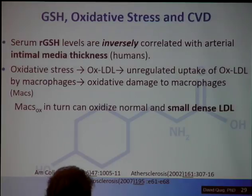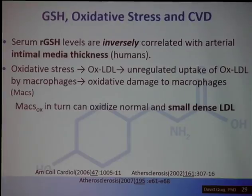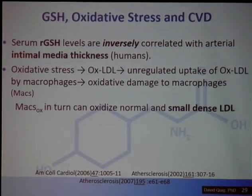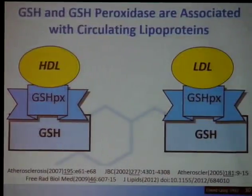Now, rats don't get atherosclerosis. I've tried many times. They just don't get it. Okay? So you have to use an ApoE null mouse or rat model. And in the ApoE null rat model, oral liposomal glutathione decreased oxidized LDL, oxidized macrophages, and most importantly, aortic lesion area by up to 30%. So oral liposomal glutathione is way more powerful than just powdered encapsulated glutathione.